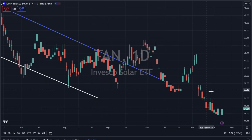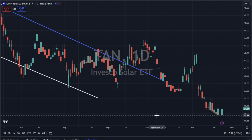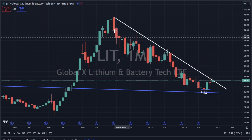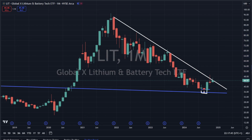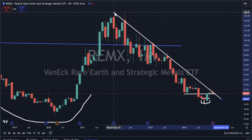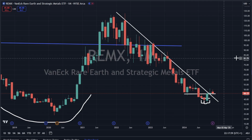TAN, it's held down. Stronger yield, stronger dollar, but it looks like it's trying to put together something with these bullish engulfings down here. Lithium down a little bit. We are trying to break through this resistance area, and I think we will. Give it time and work our way on up. REMX doing something very similar, right at resistance. We'll see if we can punch through it. You could draw it a little bit more on the closing prices, and you could say it's somewhere like that, which it very well could be if you squeeze it up like I have it.